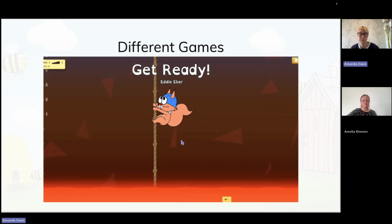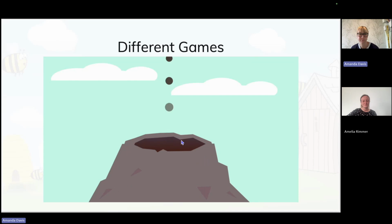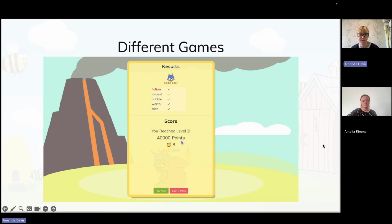And I get to spell the words that it reads aloud, and it does show me the word as well as I'm typing it, so that's quite helpful on the medium setting. And the more words I spell and the quicker, the higher I climb away from that rising lava. But if I make a mistake, my squirrel will fall down into the lava, and the poor little squirrel ends up with a very burnt tail. So at the end, it will say finish, and it will give you your score, your points, and your honey pots total too.